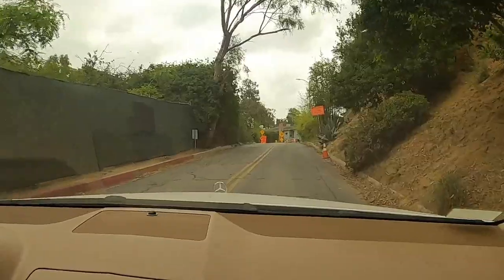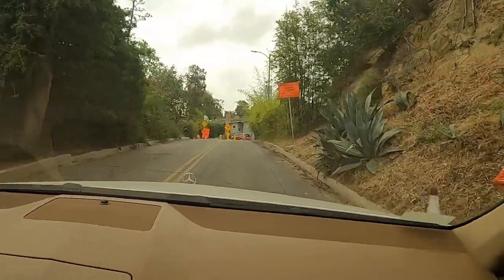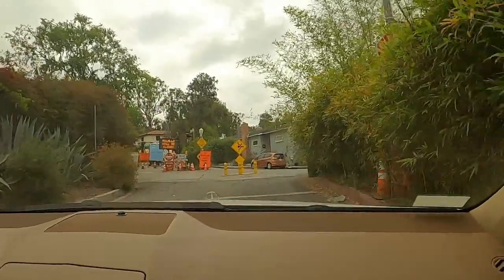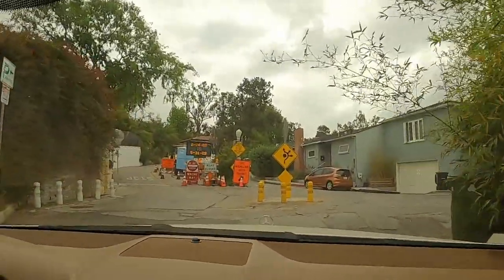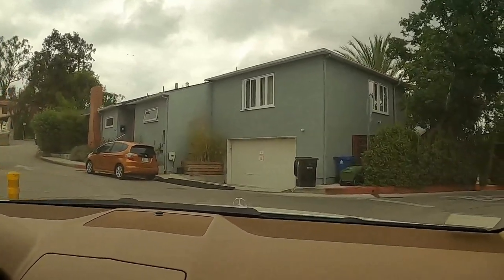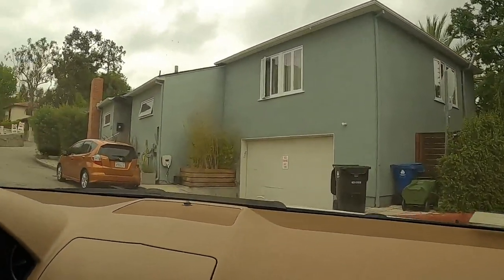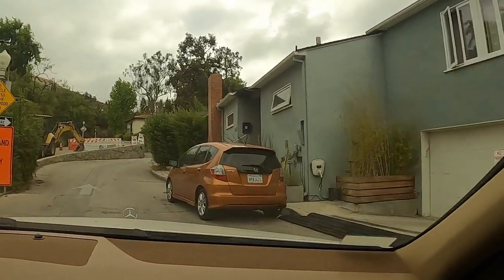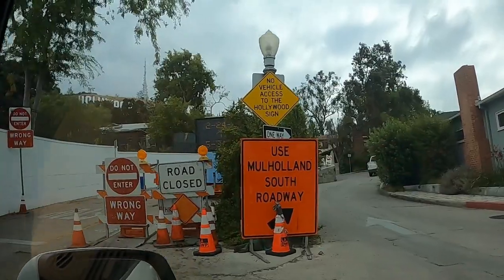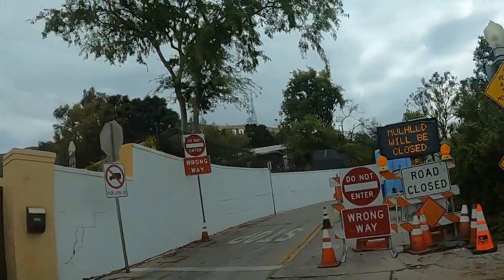Okay. Mulholland will be closed until 5:31. So you cannot go through. This is your roundabout, and this is where you're gonna turn around. Use Mulholland South Roadway. No vehicle access to the Hollywood sign.